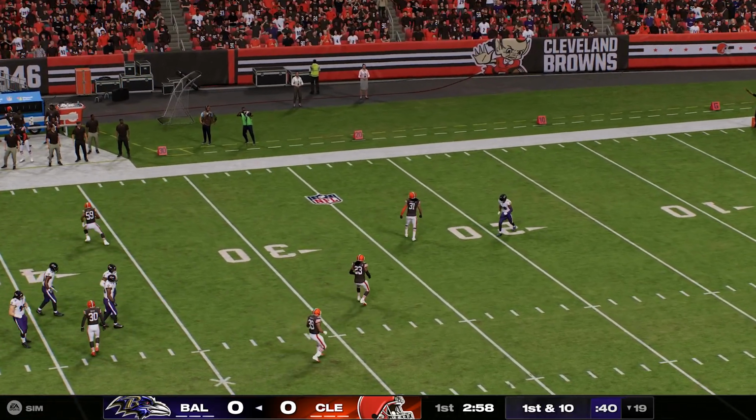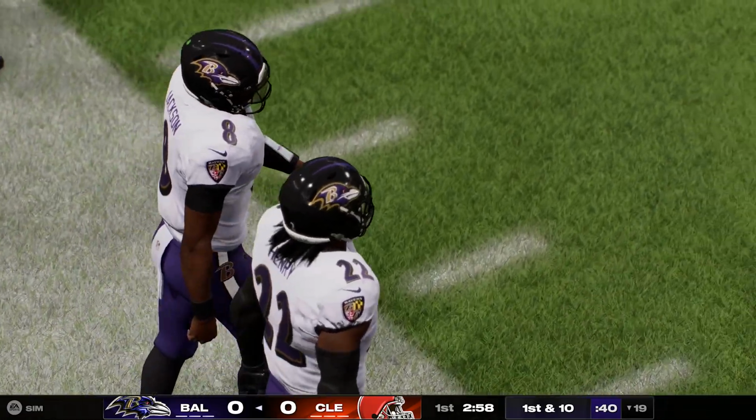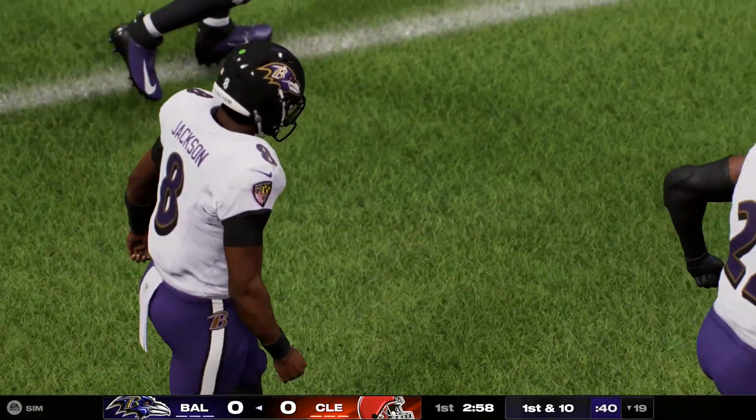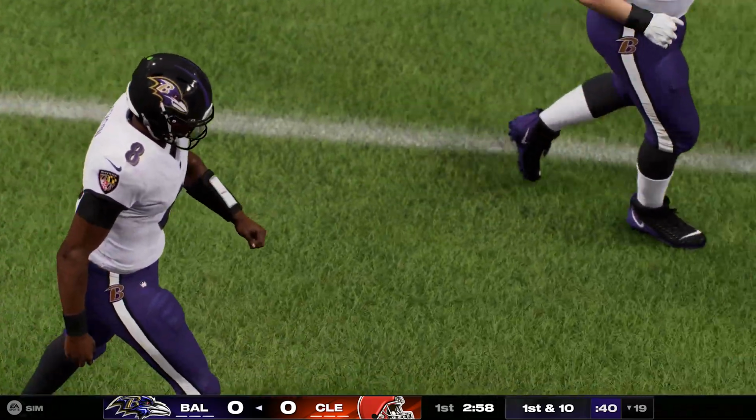And he'll get credit for putting him inside the 20 as the fair catch is made right at about the 19-yard line. So possession goes over here on the punt. And the Ravens, they'll take over.